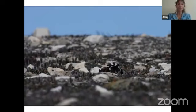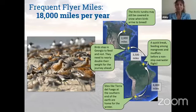So they'll leave our sunny, warm shores with the fuel to carry them all the way to the Arctic, where they need to find a mate, find a territory, lay eggs, and raise chicks in as little as 8 weeks because the Arctic summer is so short. You can go to the next one there. So this tremendous journey of a red knot here shows just how incredible these birds are.